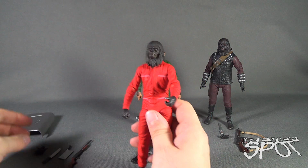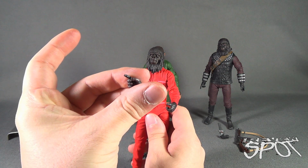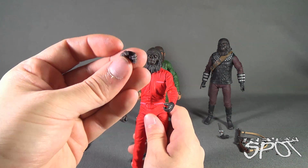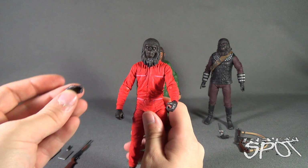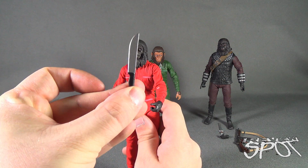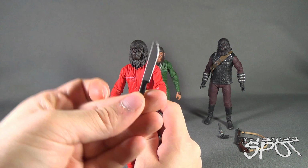The Conquest Gorilla also comes with a couple of interchangeable hands. This hand probably is better suited for the gun holding, whereas this hand would be better suited for the shield. As you can see, his hand is more open than the one that he's sporting right now. But the other accessories also included are a knife, black handled, silver bladed, like a cooking knife.